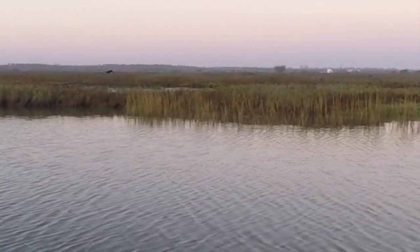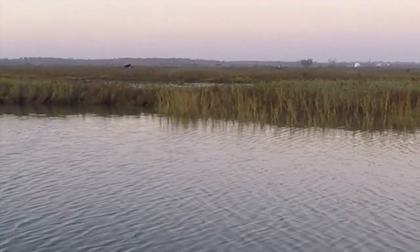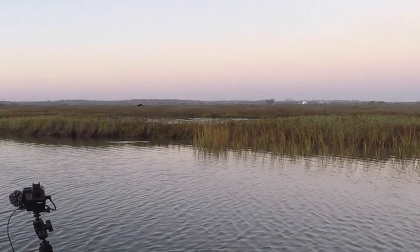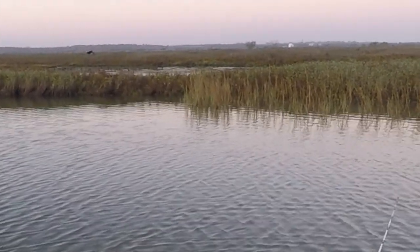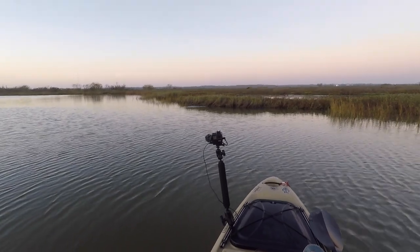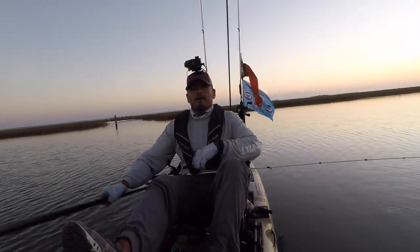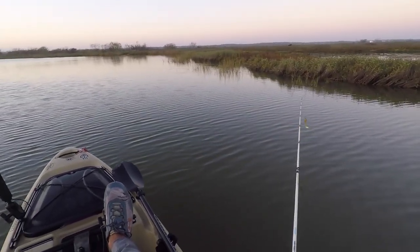Oh yeah, redfish right there, guys. Man, they're riding. They're hauling butt. Let's go get them. Let's go catch them. Let's see if we can get one from the back of the pack.